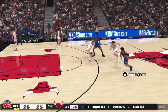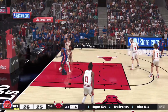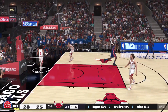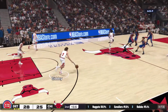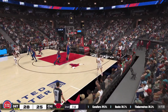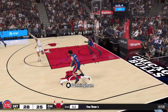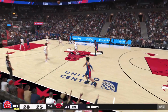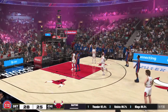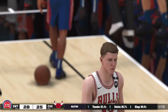Duren with a screen on Giddey. Cunningham for 3. Offensive rebound. And Duren slams it in. Well, positioning and size win Duren the offensive rebound, which he then cashes in on. And it's Vucevic missing.